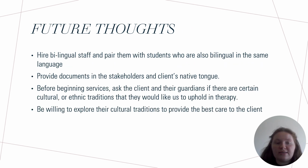And then future thoughts. We could hire bilingual staff and pair them with clients who are also bilingual in the same language. So if we have a client whose parents spoke Spanish and English, but they were able to understand Spanish more clearly, we could hire a technician who speaks Spanish and pair them with this client so that the parents are able to have a better understanding of what is going on.